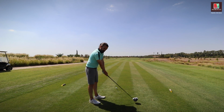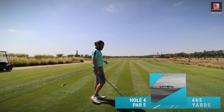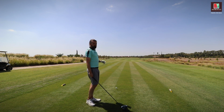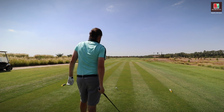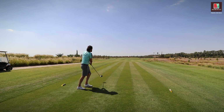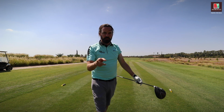Right, 470-ish par 5. So definitely within range in 2, if I can get another good drive away. Question is, well, I take another par, but can I make my first birdie in Morocco and really get this going? Can't hit it much better than that. A bit up the left, but should be okay.